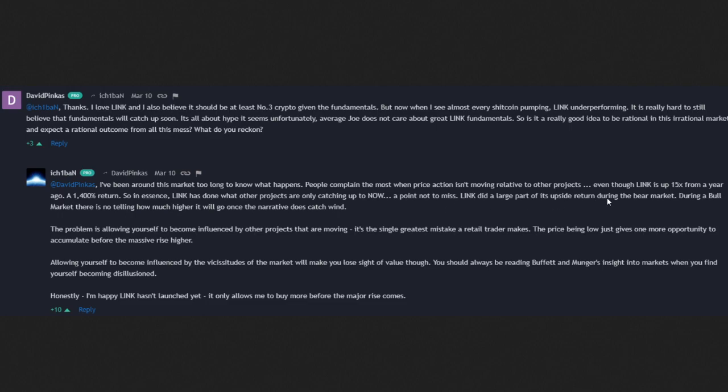Link did a large part of its upside return during the bear market. During a bull market, there is no telling how much higher it will go once the narrative does catch wind. The problem is allowing yourself to become influenced by other projects that are moving. It's the single greatest mistake a retail trader makes. The price being low just gives one more opportunity to accumulate before the massive rise higher. Allowing yourself to become influenced by the vicissitudes of the market will make you lose sight of value though. I can't even pronounce what he said there, great word usage, I like it. So you should always be reading Buffett and Munger's insight into markets when you find yourself becoming disillusioned. Honestly, I'm happy Link hasn't launched yet. It only allows me to buy more before the major rise occurs.